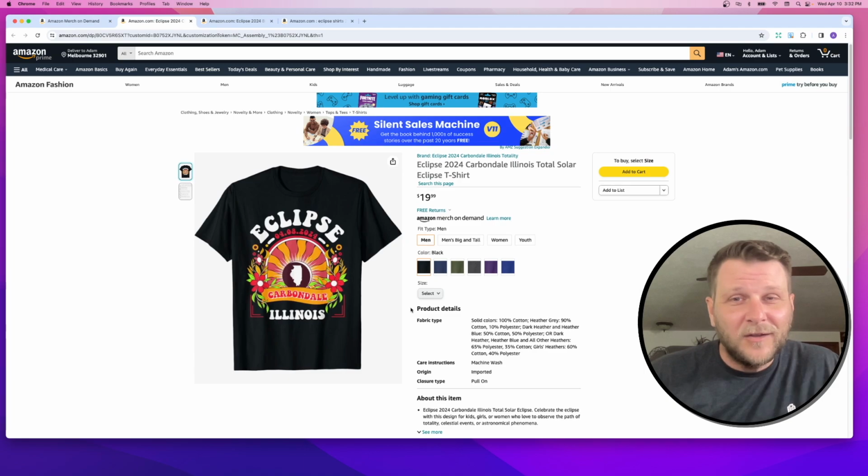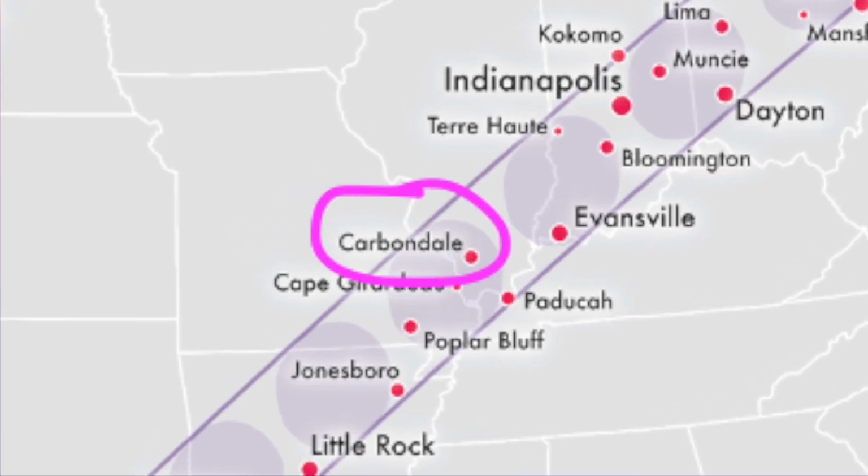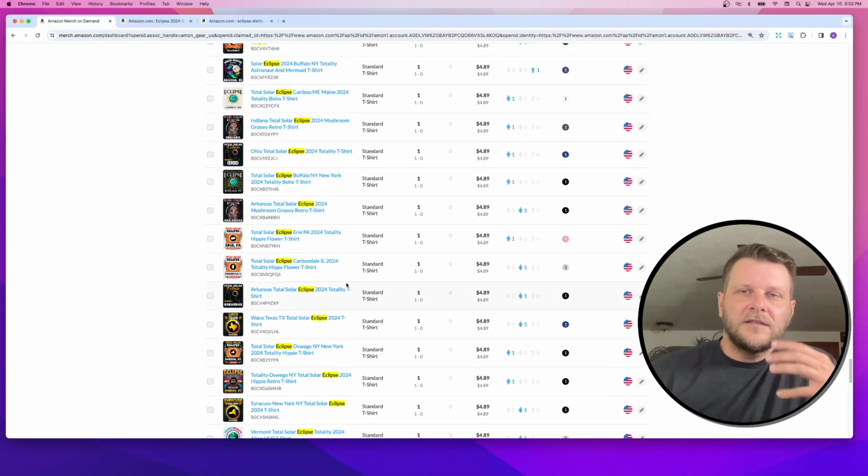Here's one, Carbondale, Illinois. I didn't even know there was a Carbondale, Illinois until I did this, but we sold a couple of those, right? So the idea here is creating those base templates and scaling them out.